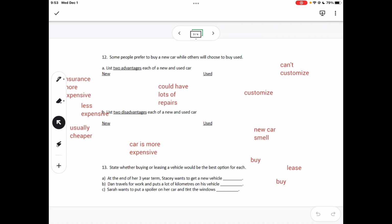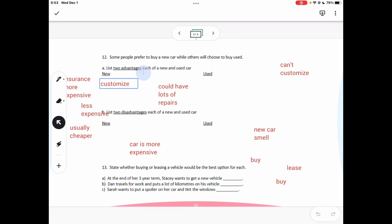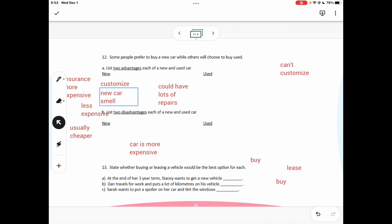That is in the case of a new car. On this next part, we're going to compare new versus used cars and then buying versus leasing. So let's first list 2 advantages of a new car and a used car. An advantage is that you can customize a new car and you have that new car smell. You're the first one to drive it. It's yours altogether.